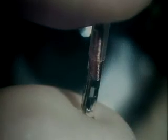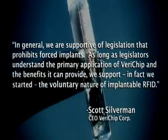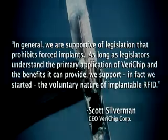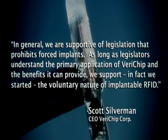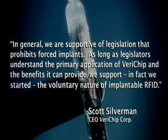Scott Silverman continued, "In general, we are supportive of legislation that prohibits forced implants. As long as legislators understand the primary application of Verichip and the benefits it can provide, we support, in fact we started, the voluntary nature of implantable RFID." Why would Verichip Corp. issue such a press release, we ponder?